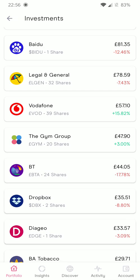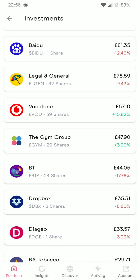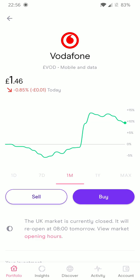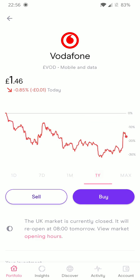Next on my list, probably my best performer. It's one of the only ones that's positive right now, is Vodafone. This one was sort of more lucky than anything. I initially invested in it because of 5G coming up soon, but this one had some news recently where they're going to spin off a cell tower business, and that shot the shares up around 20%. So I was quite lucky with that one. Didn't really do too much research, but yeah, I'm glad I invested in that.